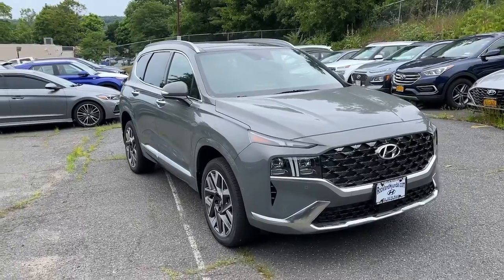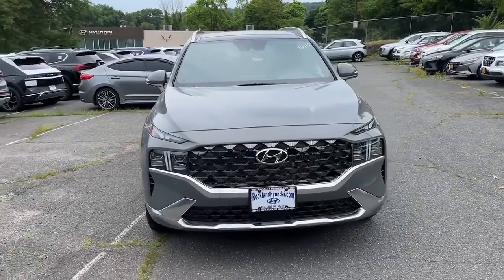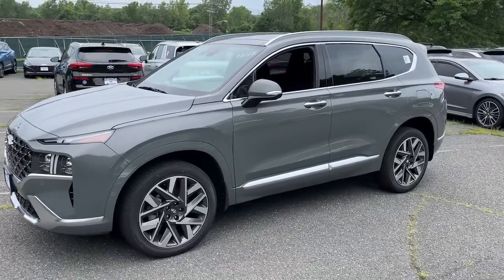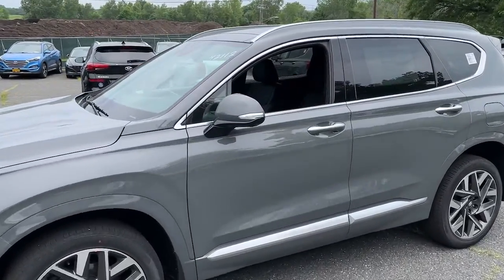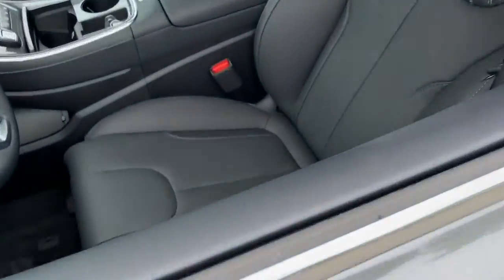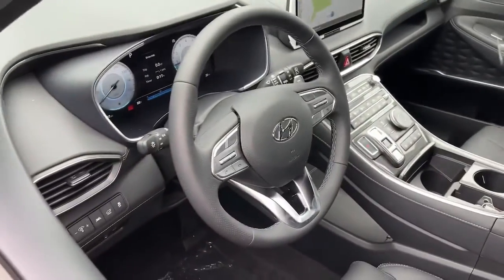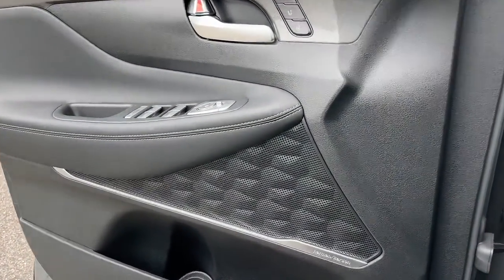Get acquainted with the 2022 Hyundai Santa Fe. Here's a stylish, family-friendly Hyundai Santa Fe with bold modern looks, standard infotainment, and the latest safety features. This spacious, versatile midsize crossover infuses every drive with comfort and confidence.